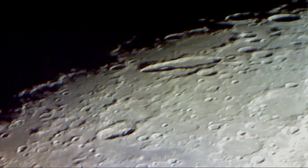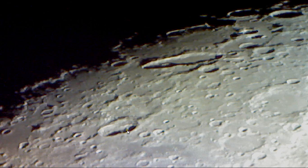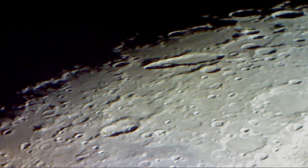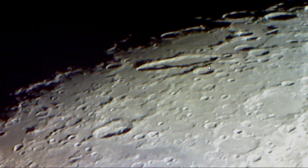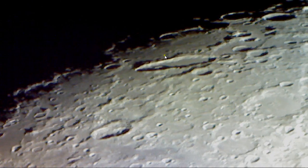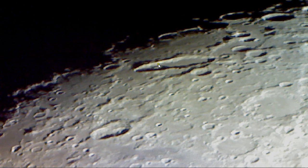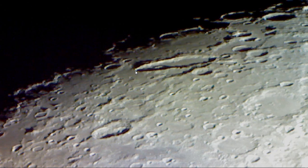Yeah, there's a double crater there, right next to the dimple crater. It looks like the inside of it has several craters inside of it too. Yes. And there's a big crater right above that. I mean, a large flat crater with a substantial ridge line. Yeah, it sure is.